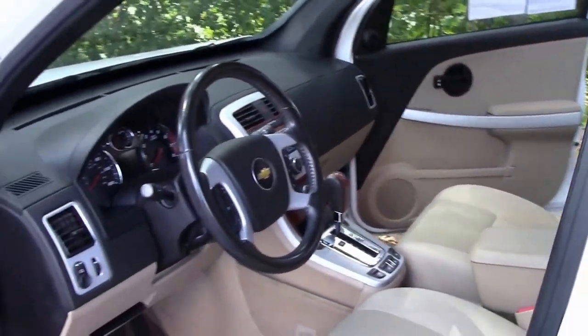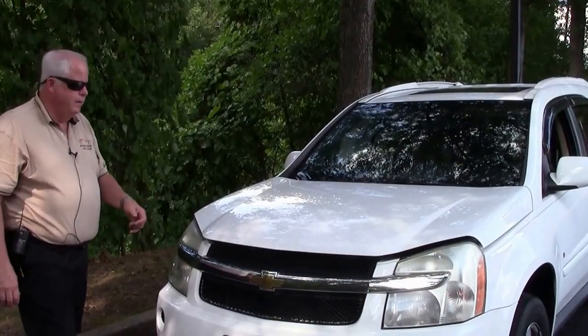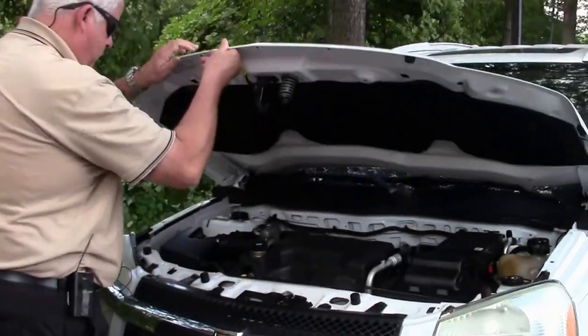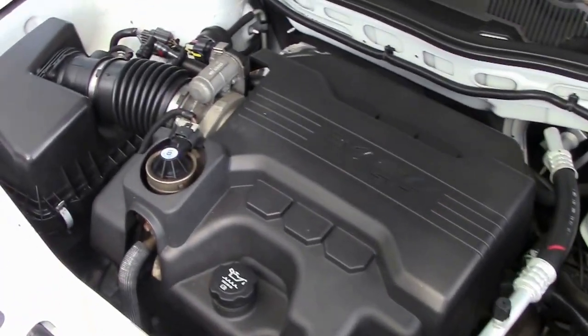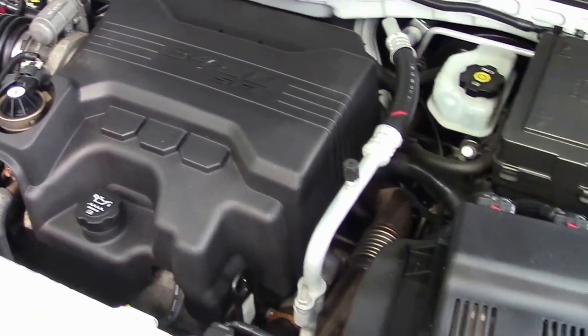And as we get into the engine compartment, we're going to get into the engine compartment to let you see the 3.4. Nice little power package.